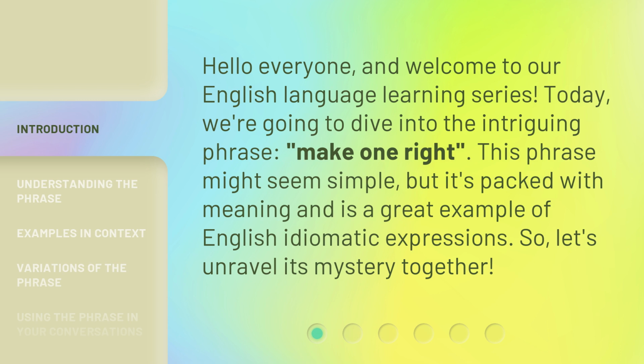Today, we're going to dive into the intriguing phrase, "make one right." This phrase might seem simple, but it's packed with meaning and is a great example of English idiomatic expressions. So, let's unravel its mystery together.